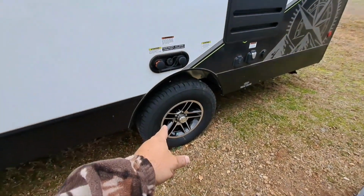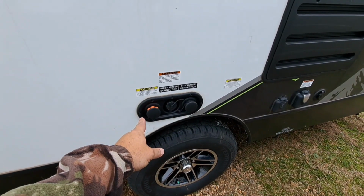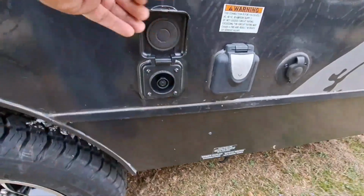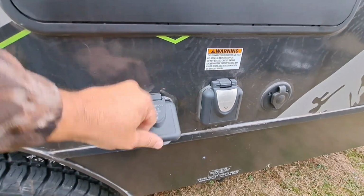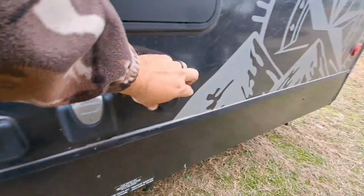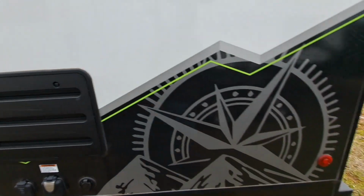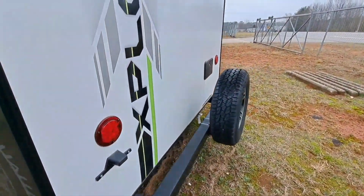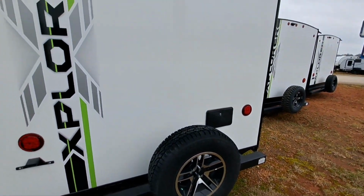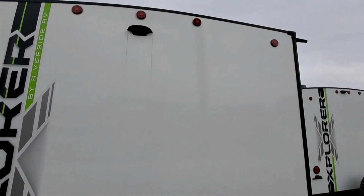These all come upgraded with aluminum wheels, nitrogen filled tires. There's your fresh and city water connections here. This is your power port. Nope, solar charge control right here. It's pre-wired for solar panels. There's your power port, cable TV, all your sewer connections here, fridge vent. Said even the spare has an aluminum wheel. There's your outdoor shower, all LED lighting, pre-wired for backup camera.